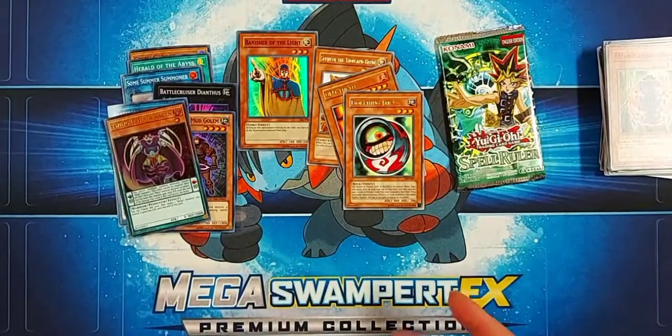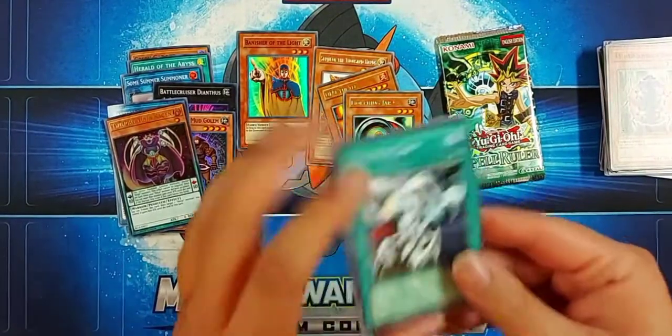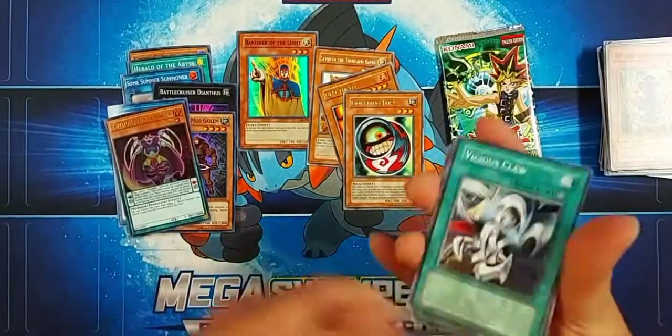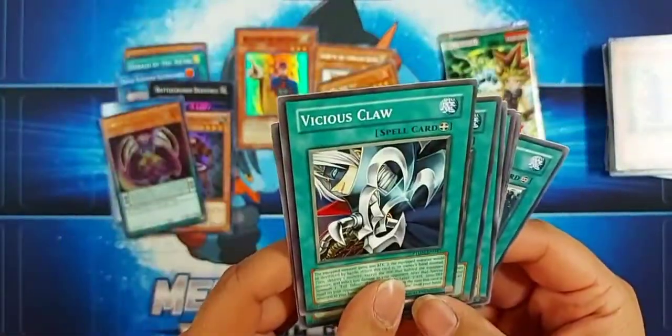Yeah, I wish I could pull a Jinzo. Light's Revenge, thank you. That was a legend, Light's Revenge. These commons, though, are a little bit older, guys. PTDN, Power of the Duelist.